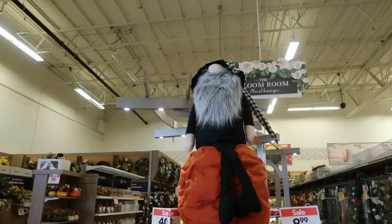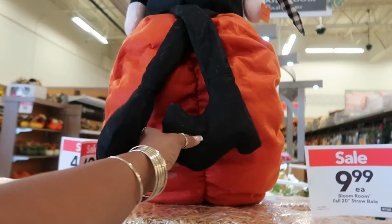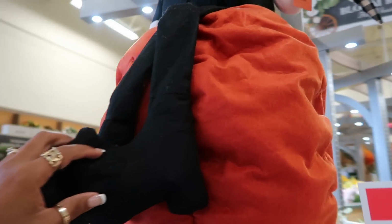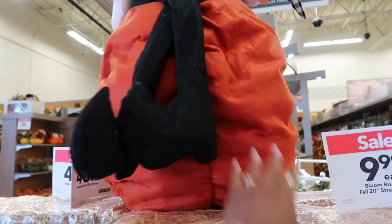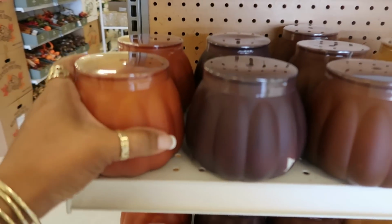Now, I thought they were cute. $150 is a bit pricey, but they are 40% off. And then you got him sitting up there with his little legs all crossed with his boots on top of that pumpkin. I thought these were really, really fun. And yeah, so 40% off of those.